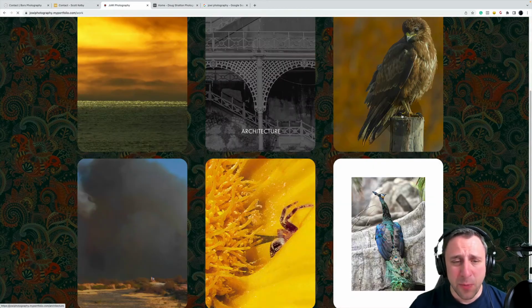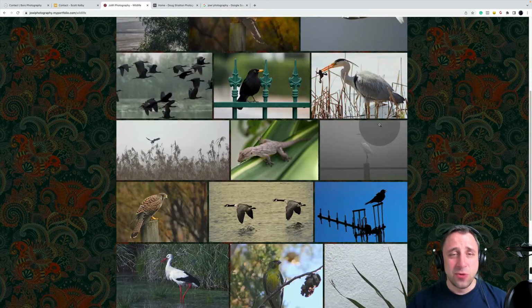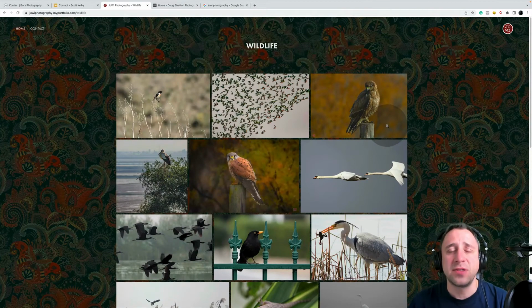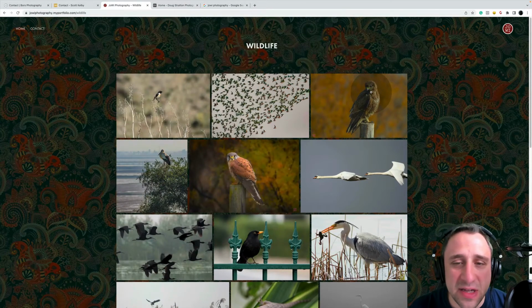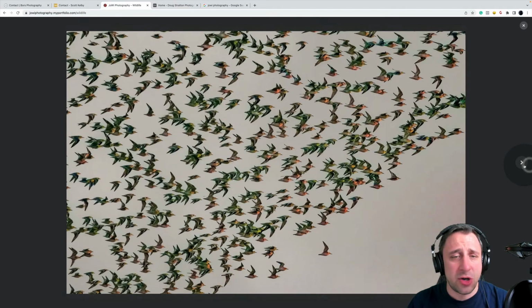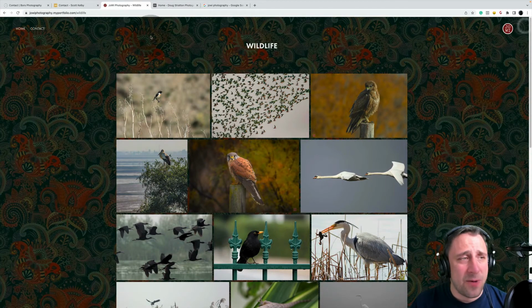So let's visit one more portfolio. I'm wondering, for example, wildlife. And wildlife is cool. There are more images here. It right away looks fuller, and it right away gives you the assumption that wildlife photography is something you do. Once again, really nicely done. Good quality of the picture, good size, nice scrolling between, no text, very well done.